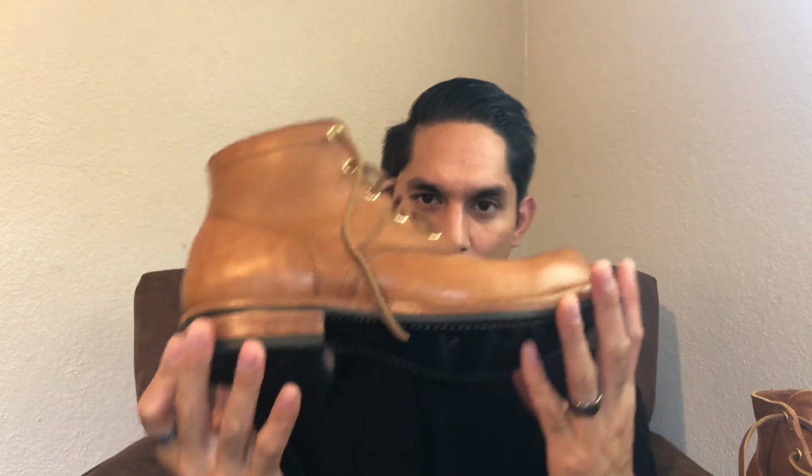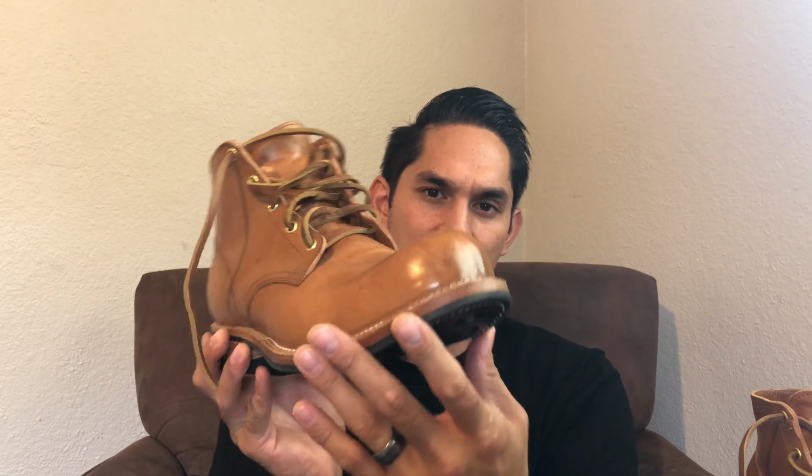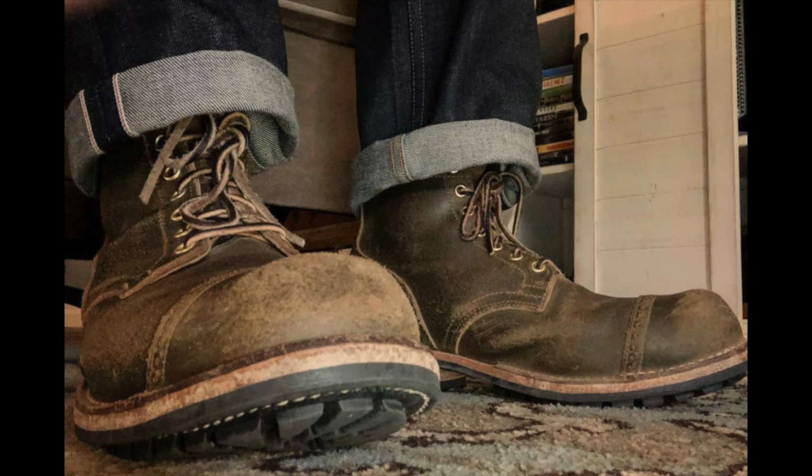I want these to last a long time, especially because that's one of the reasons I ended up getting rid of the olive waxed flesh ones, aside from the fact that the sizing wasn't quite right. I had done too much in them and started to collapse the bump toe. And if you collapse the bump toe on a 310, like what's the point of even having it, right? Because this is what makes the 310 the 310.